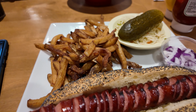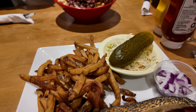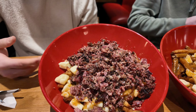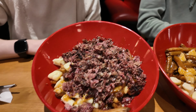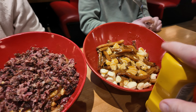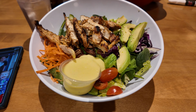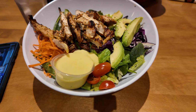Hot dog there with the fries. Looks like a pickle and some onions on the side. Coleslaw. That's a really good looking hot dog. Oh my goodness. What is that, Aiden? What is that? Meat. But what kind of meat? I don't know. Okay. So we got 2 poutines over here. That's the original. That is covered in meat. I got the honey mustard salad, and that looks amazing. She said this is her favorite salad, so I'm gonna enjoy that.